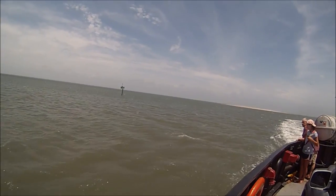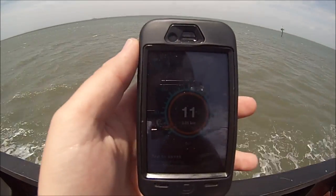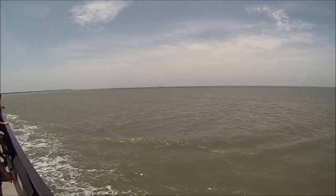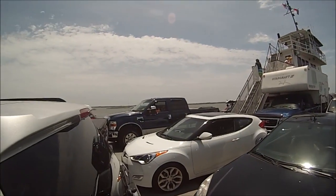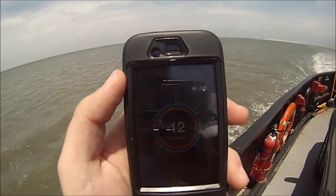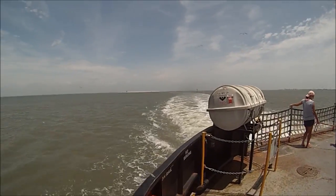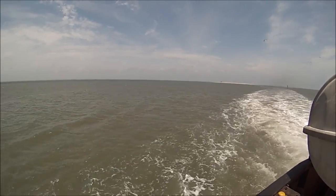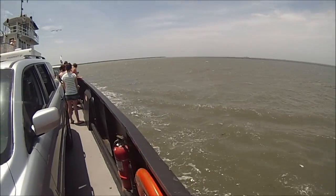All right, we're gonna do a speed test for the ferry. Right now I've got a reading of 11 miles an hour. I'm kind of curious as to how much weight this can hold. We're going 12 now. It's 12 miles an hour.